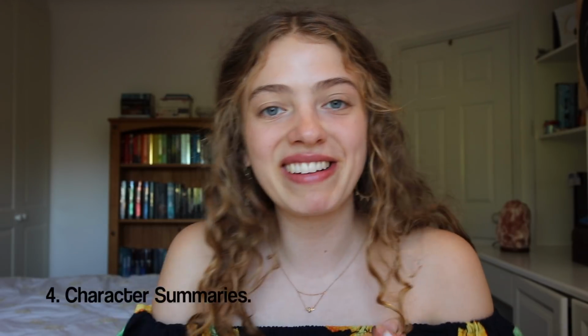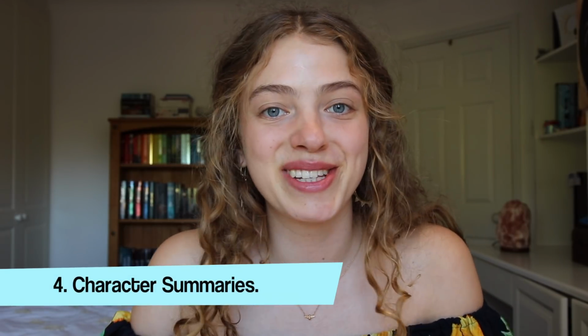Number 4, very similar, but make some character summaries. So take each of the main characters and maybe even some of the very minor characters, because you know exam boards, they like to chuck in some random characters and whatnot. So just take a character, get all the key quotes that you can find from this character that either aid your understanding of this character or of a general theme that the character helps contribute towards.